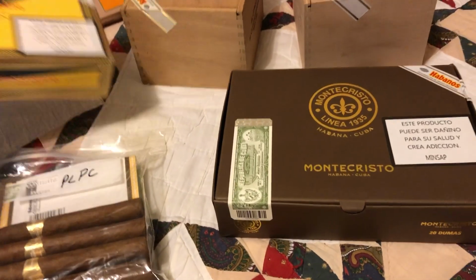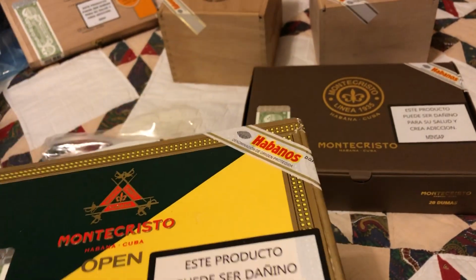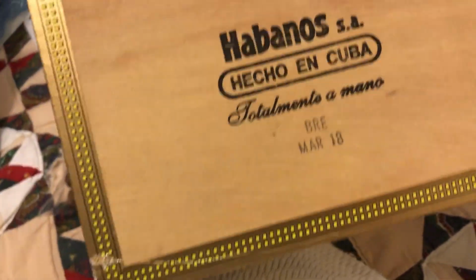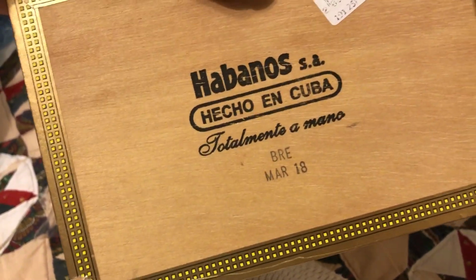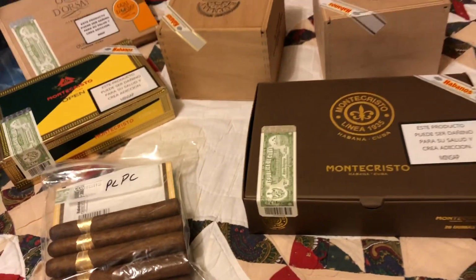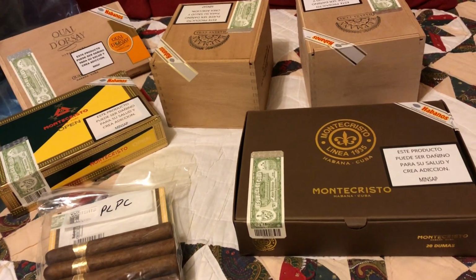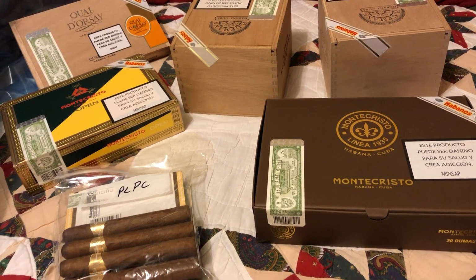The open Regattas, well, this is a Master, but I've found some. I went through probably 15 boxes of open Masters and Regattas. This is a March 18 date, which is only a year and a half old. But the Regattas, I think they were 17s or 16s. So I was real happy with that. Most of them were 19. So do search dates if you have the time to do it.